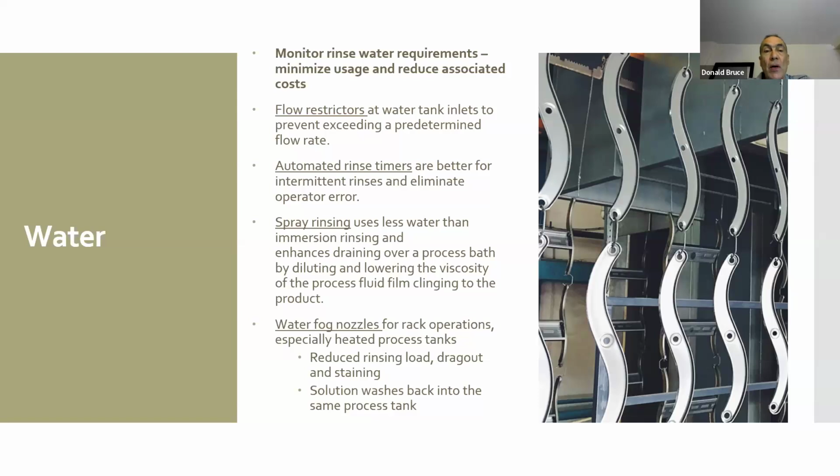Spray rinsing uses less water than immersion rinsing and enhances draining over a process bath by diluting and lowering the viscosity of the processed fluid film clinging to the product. So they've got a lot of spray rinse booths that are being used now rather than the immersion tanks. Water fog nozzles for rack operations, particularly heated process tanks, reduce the rinsing load, drag out and staining of the parts. And the solution washes back into the same process tank, so it can be reused if possible.